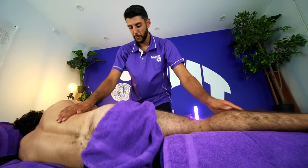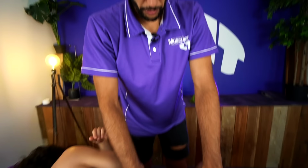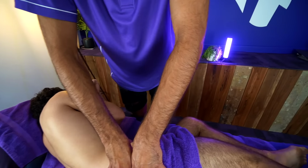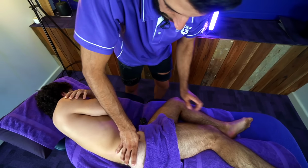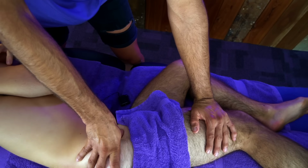We've got to do some TFL. Wouldn't be a sideline treatment without a bit of TFL action. So the TFL sits more anterior, and this is another one that people get heaps of angry trigger points in. So I might just use one thumb there so Leo can see. But I reckon Matty's, you're probably more at the front, aren't you, man? Yeah, more of a front man.